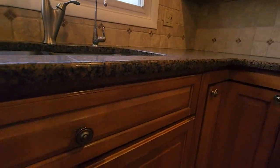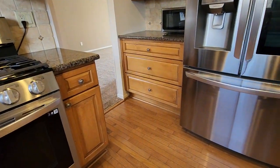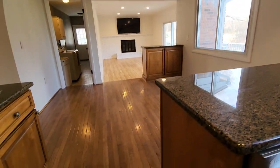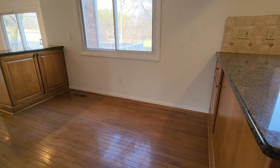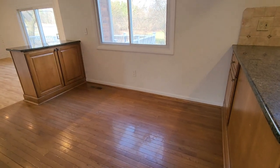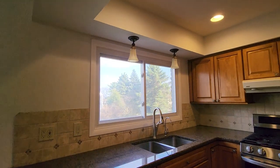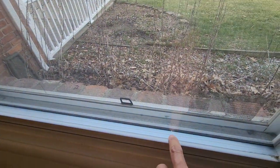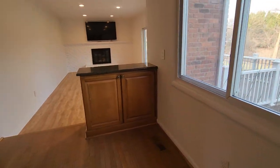Undermount sink. Check out the plumbing. Plumbing is copper. Plenty of cabinetry space. This is hardwood floor. Overall the floor looks fine, just has some dirty spots that need cleaning, but overall not bad. Windows look good too. These are vinyl windows, and you can see how thick the seal is. These are nice windows.